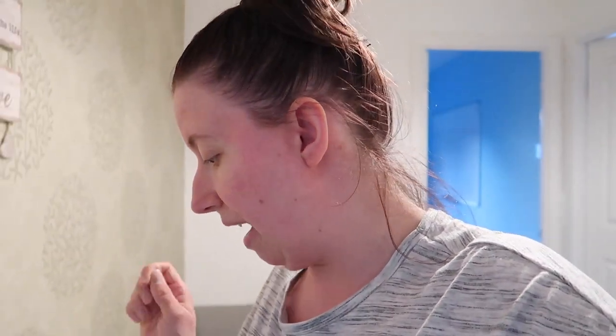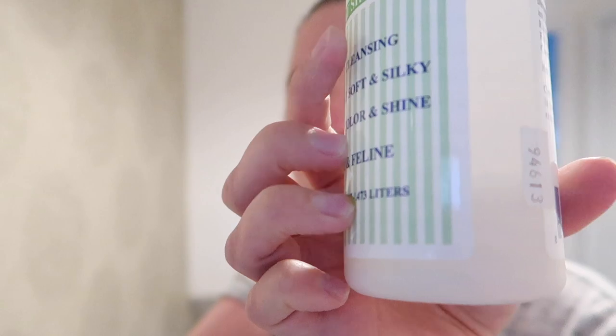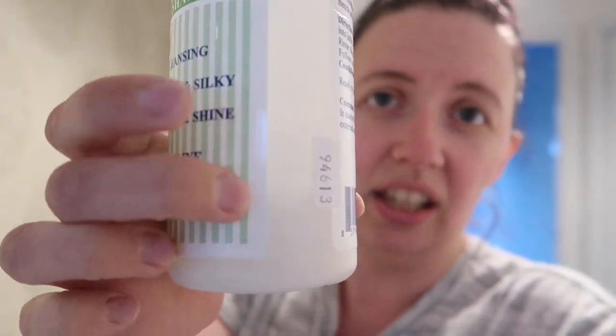But the shampoo I am using is, I still use the Chris Christensen Spectrum 10 shampoo. And this I used to get from Christie's Direct, but they don't do that anymore. So I don't know where my mum and dad got it, but they ordered it online and they got me this one. And I am running out. I literally have like that much left. It's literally just to here. And I really, really need to get more.